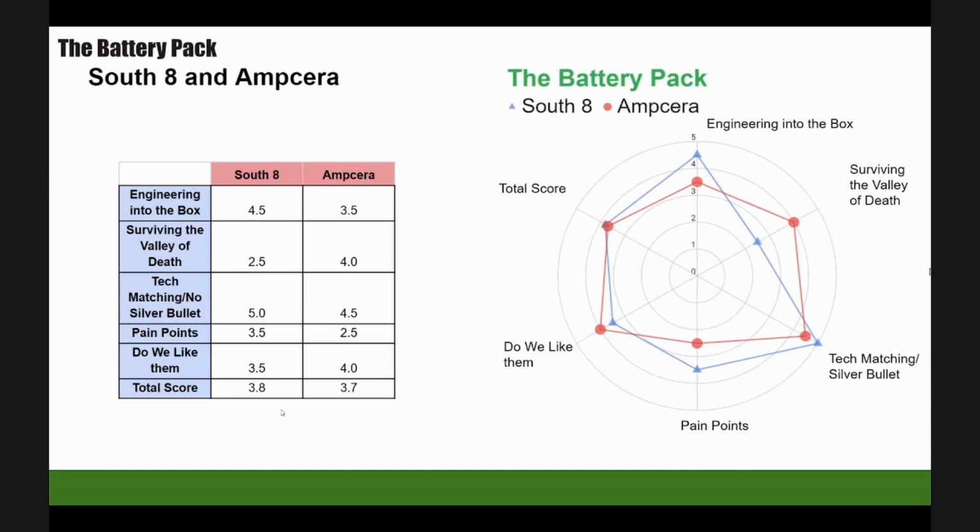Tech matching the silver bullet, right? Well, they're doing the right thing for their company, but they are within the box of solid state. So you have to realistically gauge within that. Whereas Ampcera or South 8 is realistically going for things that already exist.